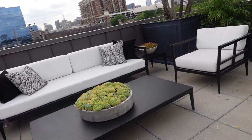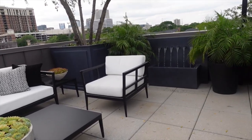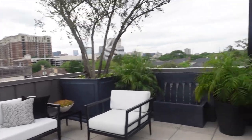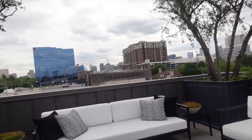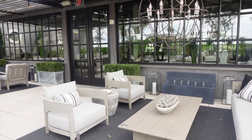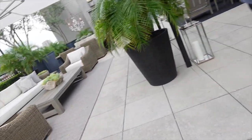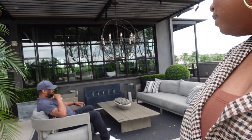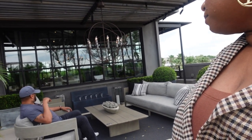Yeah. As far as the contrast, the black and white, I like that. But I like these chairs. Yeah, they're low though. Like I said, the hard part is the amount of entertainment spaces we were gonna have to have. I think they're too low. Like for you, yeah. But it also depends on where you put them.